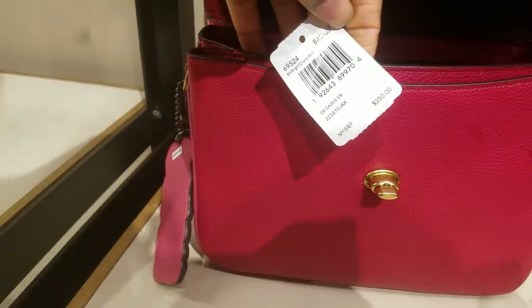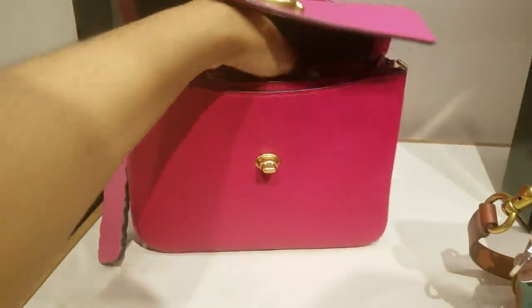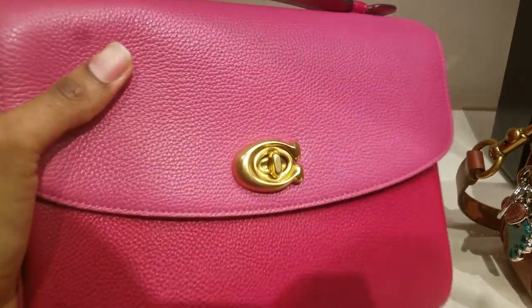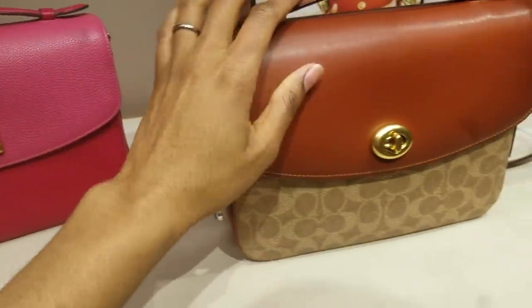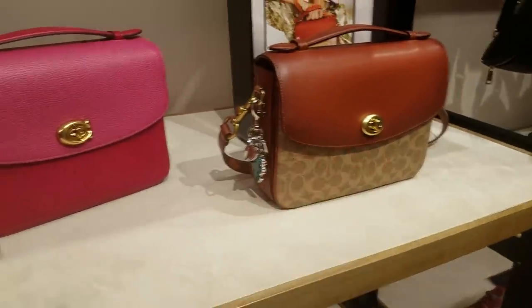This is Bright Cherry Multi. Also $350, so they're all the same. They're all the same, different turn locks. They're all the same price. That's what I was trying to say. I think the Signature Rust is the only one without the C turn lock. It has the classic turn lock, which is cool.